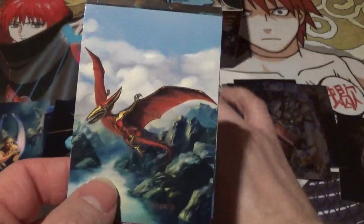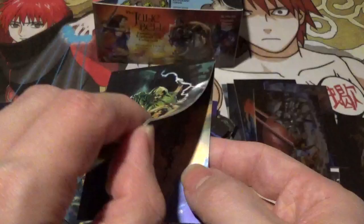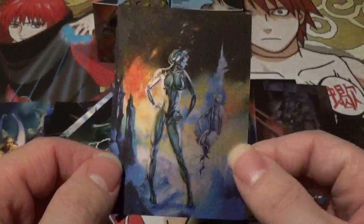Prehistoric Metal. We got the demon in that building, and another Technochrome looking. Honestly, this one's not bad to have a double of.